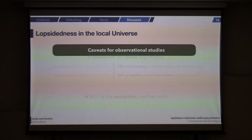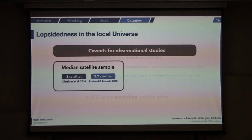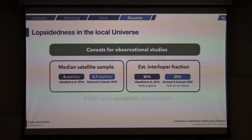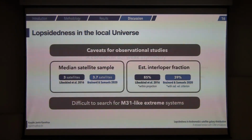I'd like to point out some caveats here for these studies, however. The first being that their median satellite sample is quite low at only 3 to 4 satellites, and a significant fraction of them may be interlopers, satellites that are physically unassociated and lie in either the foreground or background. Because of this, it is currently very difficult to determine whether there are any other M31-like extreme systems out there.